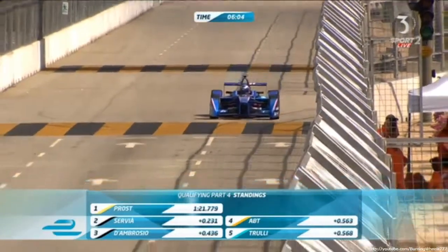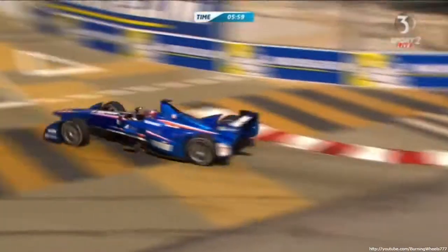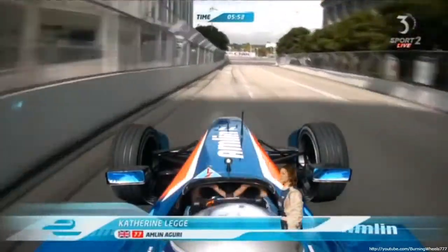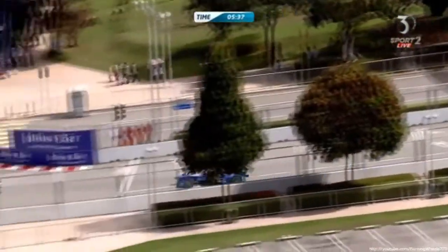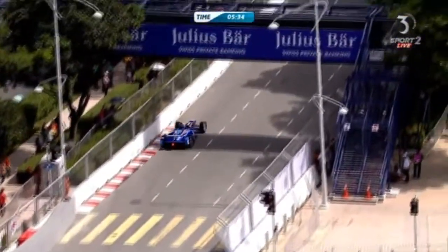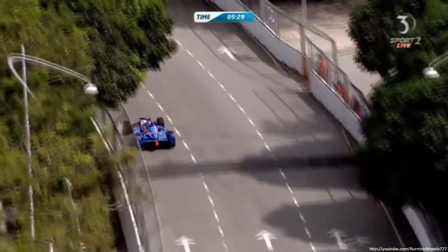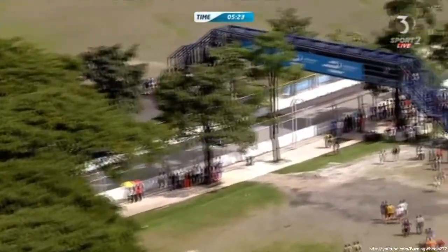Out onto the circuit goes Catherine Legg, and makes her way around the right-hander. So it's Catherine Legg, Antonio Felix da Costa and Sam Bird that are out on the track now. And they are the 3 drivers left that can depose Oriol Servia from pole position. Nico Prost, the quickest man at the moment in the times, but he has a 10-place grid penalty. As we go on board with the helicopter, as the cars make their way around the circuit, they will only probably get 1 run at this, because most of them will have been ramped up to full power in those early stages of the first session.